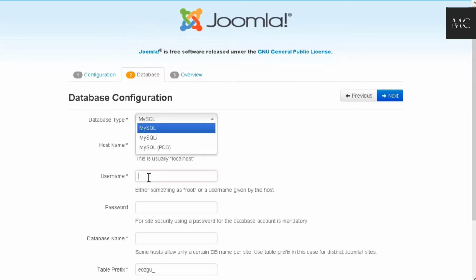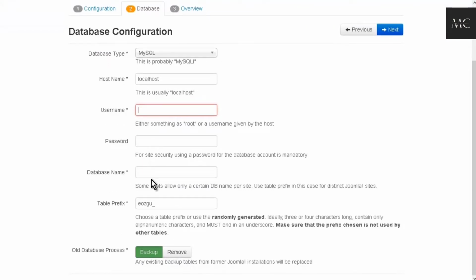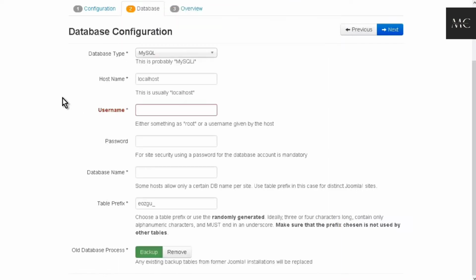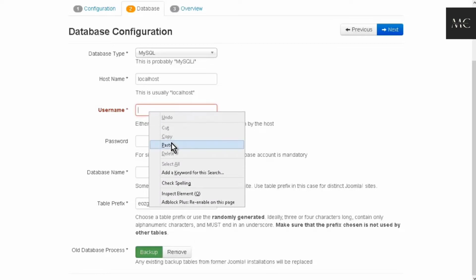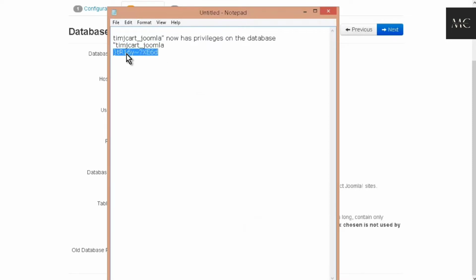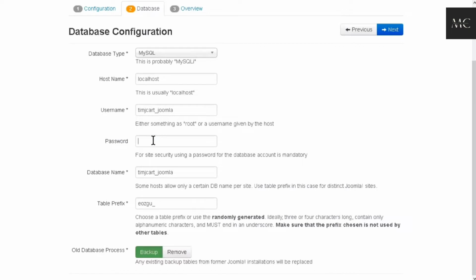Now down here, our username, our password, and our database name, we have all of that in our notepad. Now we made our database name and our username the same, so I'm going to copy that. It goes here, and it goes here. And then we go get our password. And then you have your table prefix. So this is just to differentiate between tables in a database if you're using one database for all of your installs. Okay, let's go next.